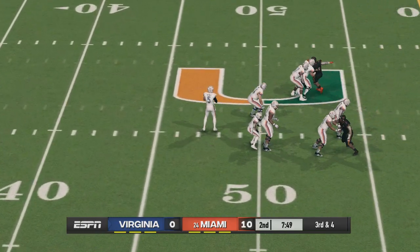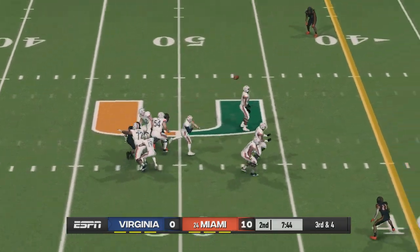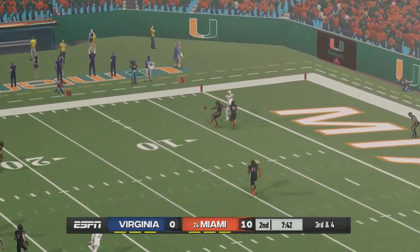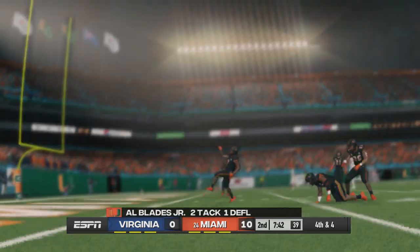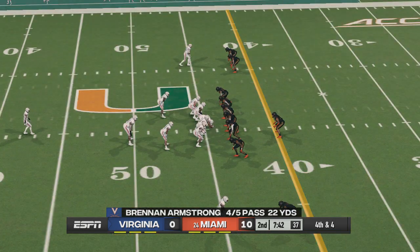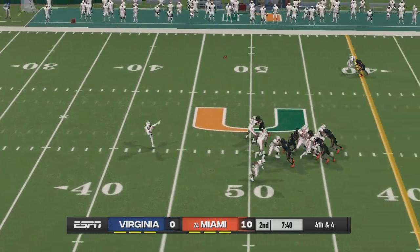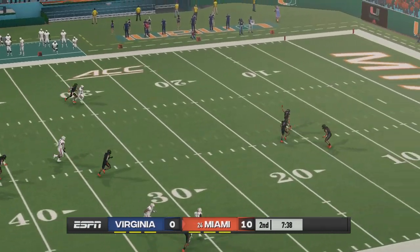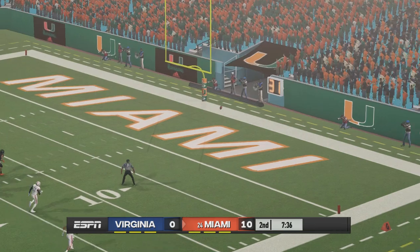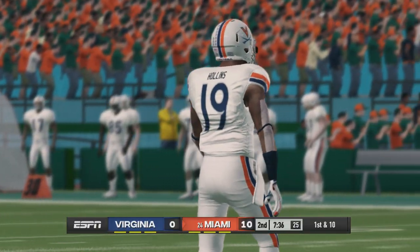Easy. Blue 20. Plenty of time in the pocket. He's going to air it long. Tipped away. Anytime you can prevent a third down conversion, you're doing something right. Solid coverage. This punt, if he gets it where he wants, it can really change the field position in this football game. This one will go into the end zone, and they'll bring it out to the 20.